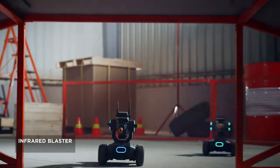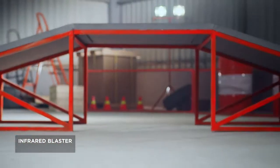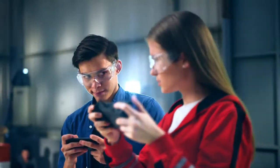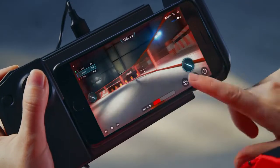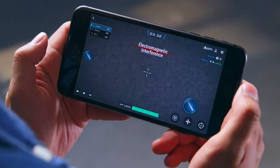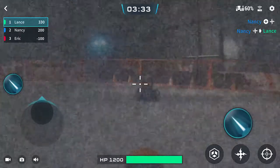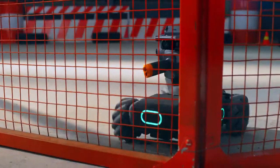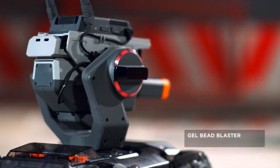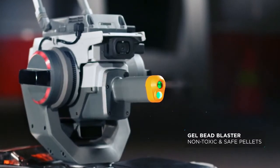On the battlefield, dominate your competition with the infrared beam. Use mystery bonus abilities to get an edge, like this. And if that's not enough, experience real rapid-fire action with the Gel Bead Blaster.